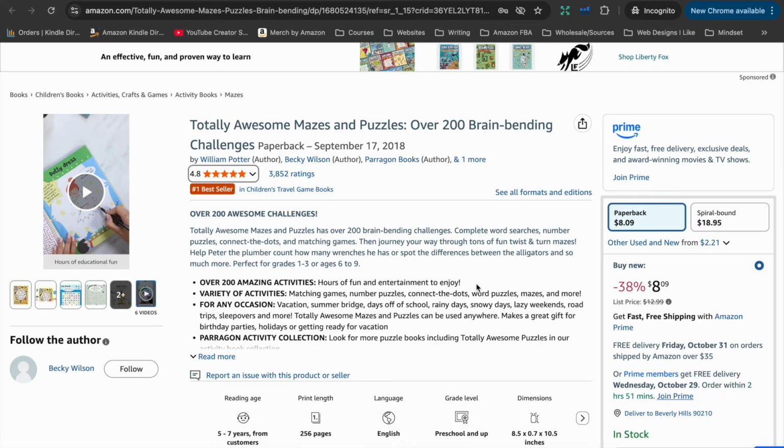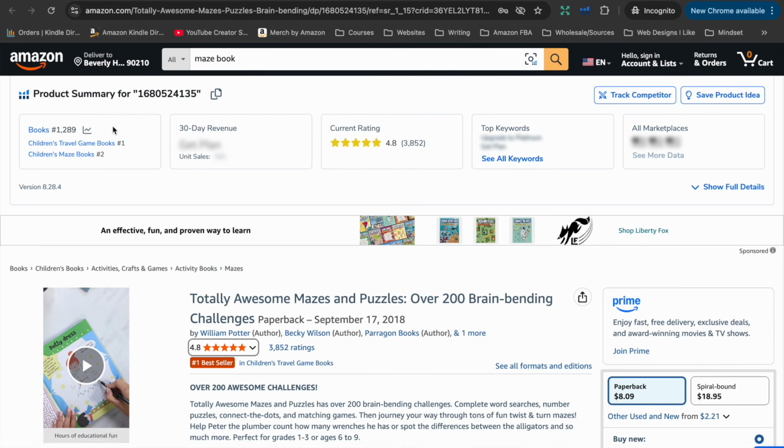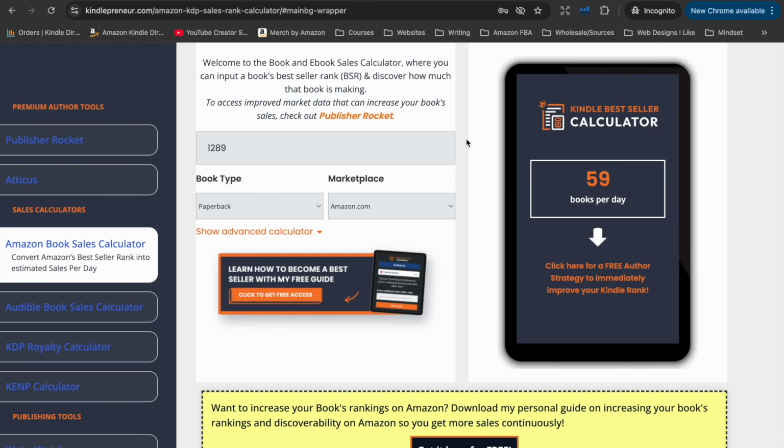That's an important reminder. Your author or your publisher name can become a brand in itself when you're consistent with quality and design. This book has a bestseller rank of 1,289, which means that it's selling around 60 books per day. And as I said, it sells for $12.99, meaning it generates sales of around $800 per day. That is a very good result for a maze book.